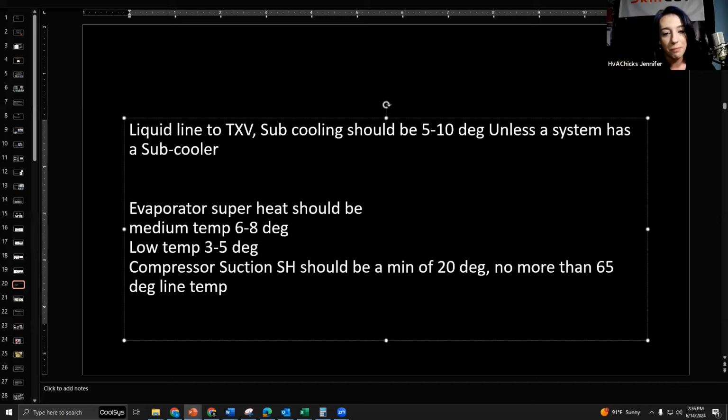They also, in their literature, say no more than 65 degrees actual temperature. Now, think about a residential unit for a minute. We typically maintain a saturated temperature of 38 to 40 degrees on our residential systems, because we don't want to go all the way down to 32, or we're going to freeze up, and the cat lady's going to be mad. So we want to make sure that we are getting the 20 degrees of superheat.